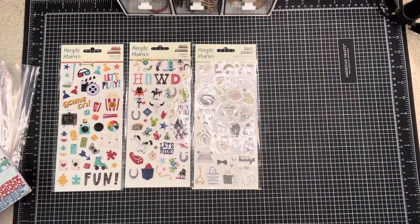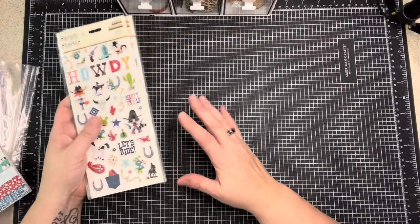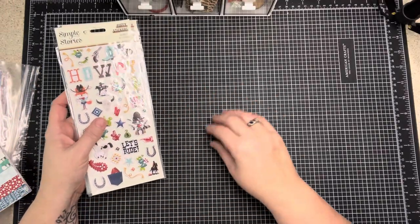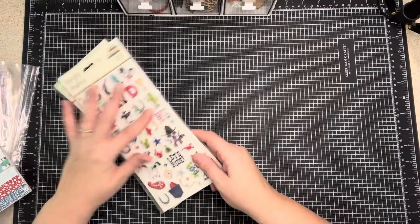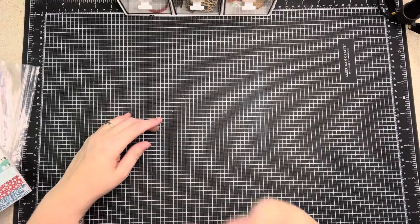Okay, $2.25. But the prices will vary depending on what sales she has going on because she does sales all the time. Even if all you do is go to Scrapbooking for Less and sign up for their email, she'll tell you when she has special sales, which is what happened in this case. I bought so much stuff.